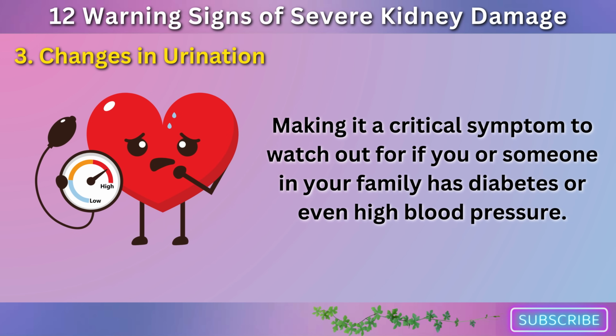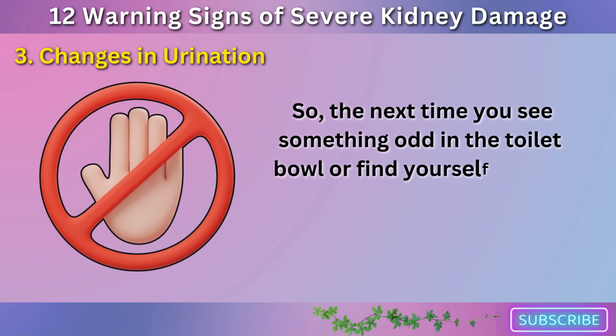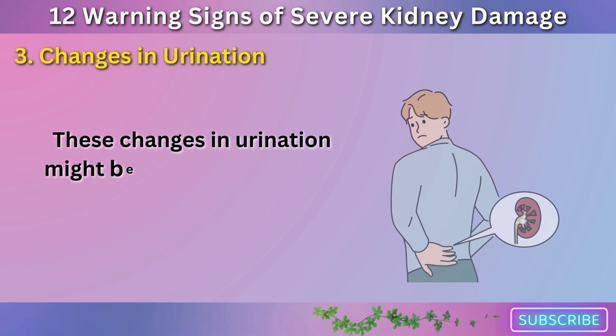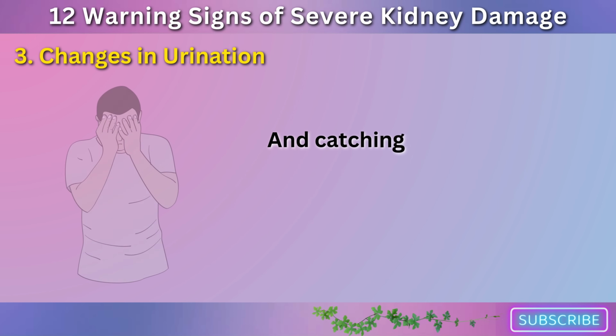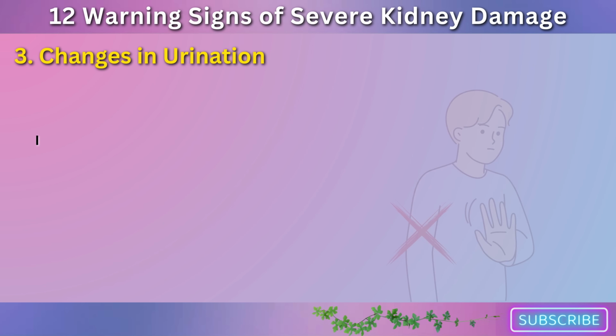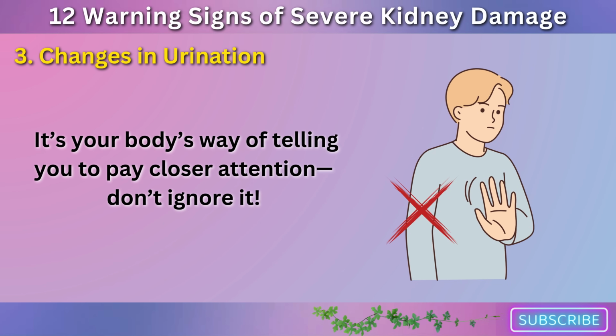So, the next time you see something odd in the toilet bowl or find yourself waking up several times at night to pee, don't brush it off. These changes in urination might be early warning signs of serious kidney issues, and catching them early could save you from much bigger problems down the road. It's your body's way of telling you to pay closer attention, don't ignore it.